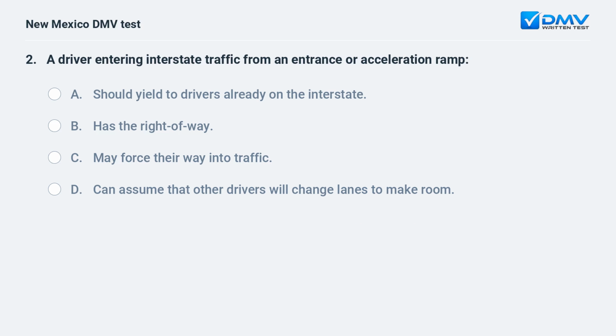A driver entering interstate traffic from an entrance or acceleration ramp: A. Should yield to drivers already on the interstate. B. Has the right of way. C. May force their way into traffic. D. Can assume that other drivers will change lanes to make room.